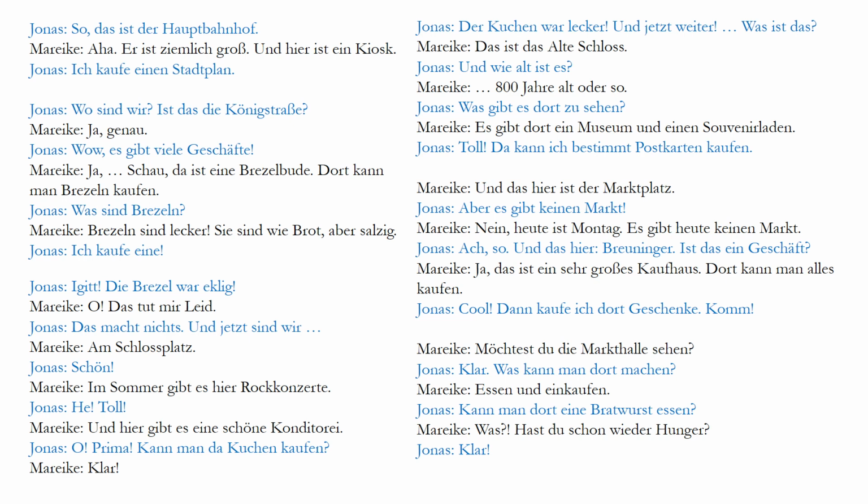Jonas. So, das ist der Hauptbahnhof. Aha, ist ziemlich groß. Und hier ist ein Kiosk. Ich kaufe einen Stadtplan. Wo sind wir? Ist das die Königstraße? Ja, genau. Wow, es gibt viele Geschäfte. Ja, schau, das ist eine Brezelbude. Dort kann man Brezeln kaufen. Was sind Brezeln? Brezeln sind lecker. Sie sind wie Brot, aber salzig. Ich kaufe eine. Igitt, die Brezel war eklig. Oh, das tut mir leid. Das macht nichts. Und jetzt sind wir am Schlossplatz.